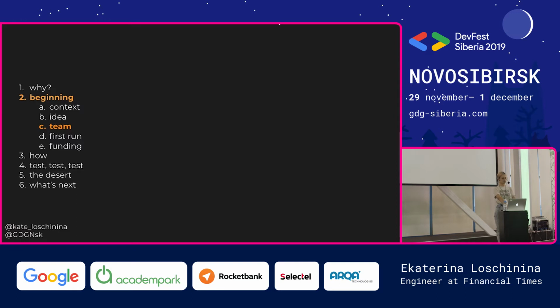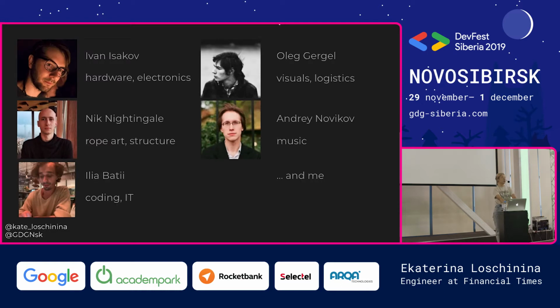I really want to mention that I guess the key of any project like this is the team. I was very lucky because not just all these people are amazing and they are my friends. Also, all together, we happened to have a combined set of skills that was perfectly fit for this particular occasion. So we had a specialist in hardware electronics.